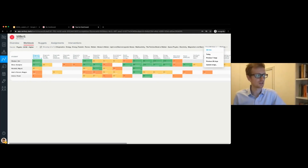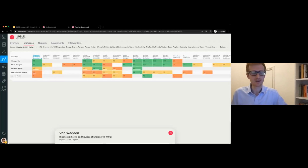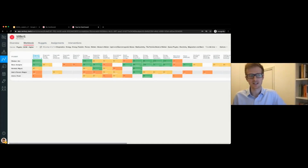I could also delve into any of these cells and have a look at how long they've spent on individual assessment questions or diagnostics. So also giving you an insight into their engagement levels, and engagement being one of the things which I think has been most difficult during distance learning and Zoom lessons. How can you gauge engagement levels? How can you gauge that your children are engaged in what you're delivering? This is giving you some insight into that.